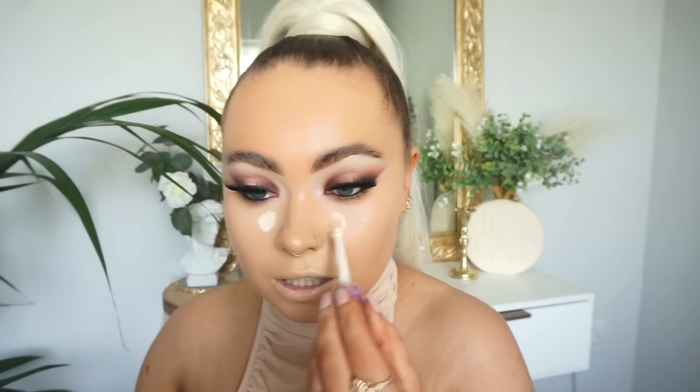But I'm just going to go in with a wee bit of my Tarte Shape Tape, just a wee smidgen, and I'm actually going to let that sit there. No, I'm not actually going to blend it out. I'm going to blend it out a wee bit, but not too much. This is going to look quite stupid by the way, but oh well.